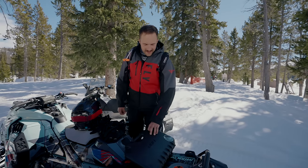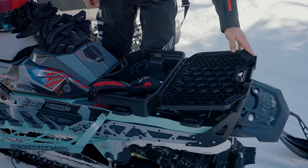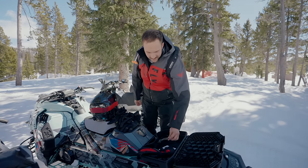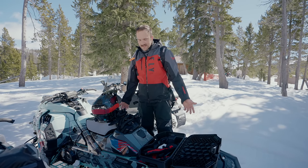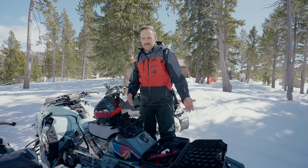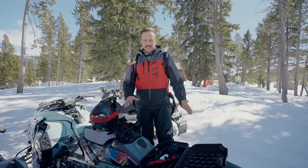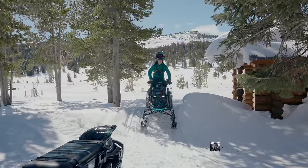One thing we're trying out on the sleds is these link boxes. We saw the modern cowboy Eric Tucker rocking one of these, and it's actually a Can-Am accessory, it looks like, but they're a waterproof box. We're gonna see what it's all about. We've been looking for a good low pro waterproof durable storage option for the tunnel for a while, so we'll see if these hold up.